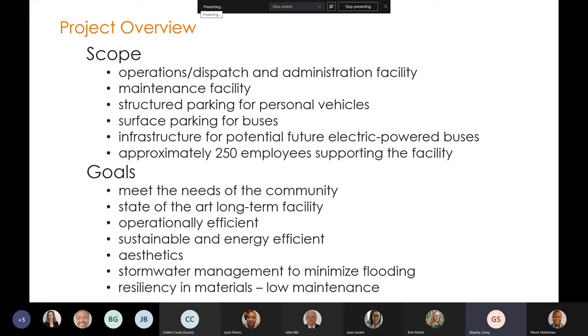Some of our goals: not only to continue to meet the needs of the community by providing fantastic public transportation services, but also this is going to be a state-of-the-art long-term facility. It's not every day you get to construct a facility of this nature. So we want it to be a resilient facility that's going to be low maintenance, but highly aesthetic.